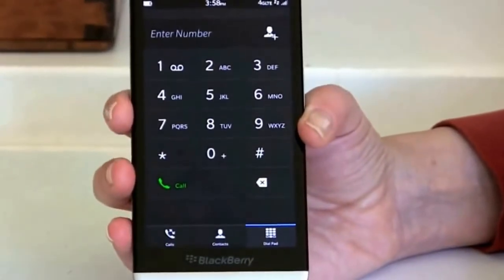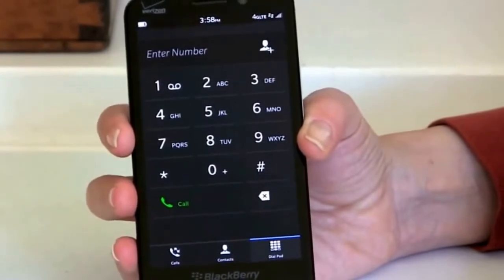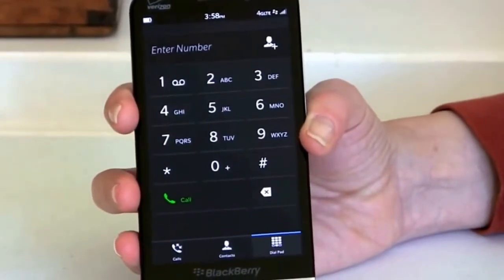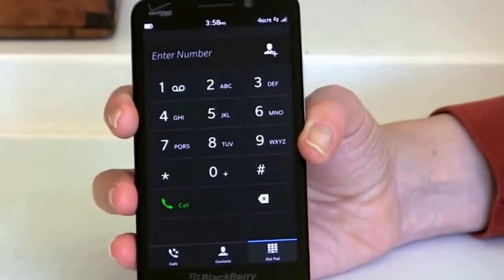We're using the Verizon wireless model currently. They're the only carrier offering this. Rumor says that AT&T will also be picking it up. As you can see, it has 4G LTE. Reception has been good on this. BlackBerry is employing a new kind of antenna that really helps in low signal areas, keeping a strong signal.